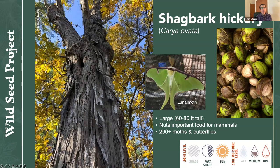Okay, I'll highlight a handful of different species with the time that I have, and then we'll do one last pivot to just some more practical recommendations in terms of where to find some of these trees and what to do when you have them. So, I'm going to start with the largest and move down to the smallest.